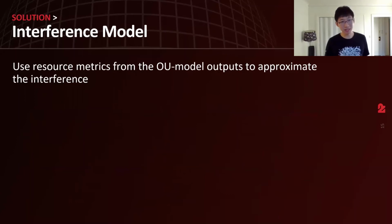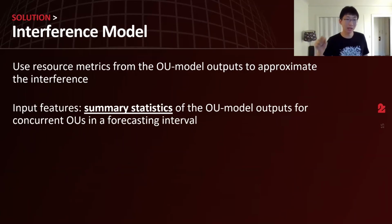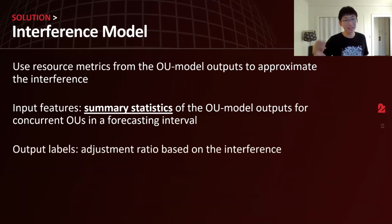To address this challenge, we introduced another interference model that captures this concurrent impact. What the interference model leverages are exactly the resource consumption labels predicted by the earlier OU models. To be specific, the input features of this model are some summary statistics of the OU model outputs for concurrent OUs forecasted to run in the same interval, such as their sum, their mean, their variance, etc. The output labels are the adjustment ratios between the actual OU metrics and the OU model predictions due to the interference. And similar to the OU runners, we also devise a set of concurrent runners that exercise various kinds of interference among OUs to generate the training data.